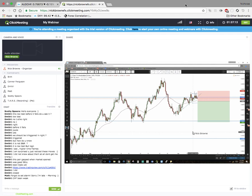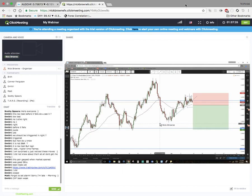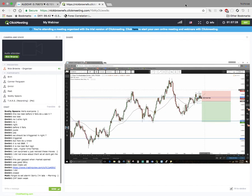I like Euro Aussie. Even though the weekly looks like absolute garbage, the daily looks pretty good. I love the daily deceleration. I love the 4-hour deceleration. We don't have any confirmation yet. This is just the potential lower high, but this is pretty good deceleration right here. Definitely something to keep an eye on for market open.